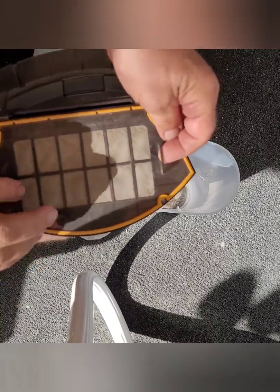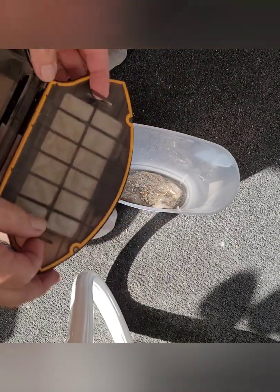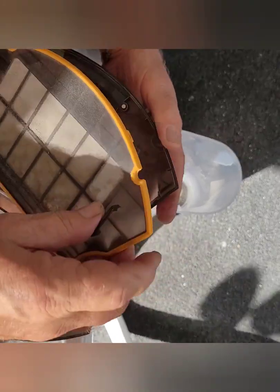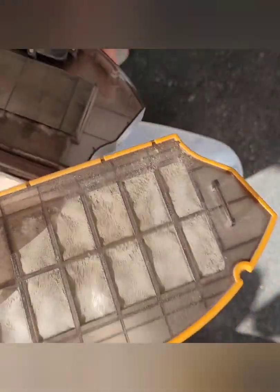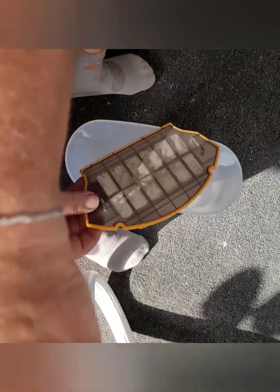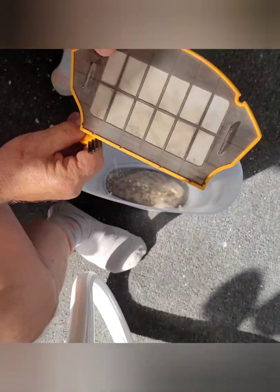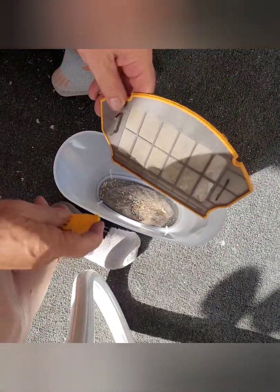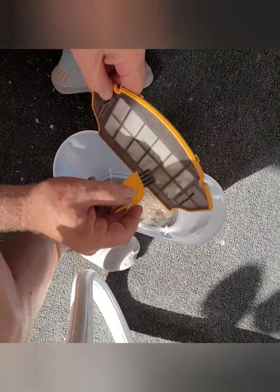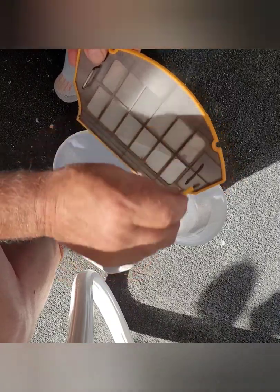Does anybody use those robotic litter box cleaners? This one just pulls right out. If you have one of those robotic litter box cleaners, let me know what you have. Leave me comments in the comment section about how they work and which one you have. You can see this just brushes off just like this.